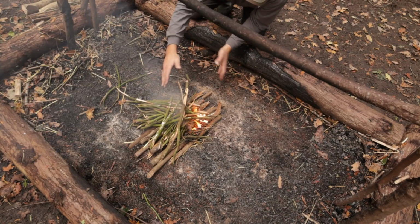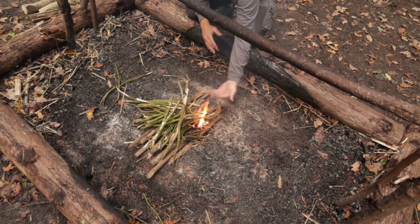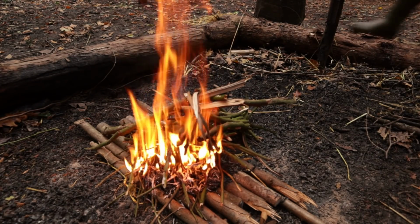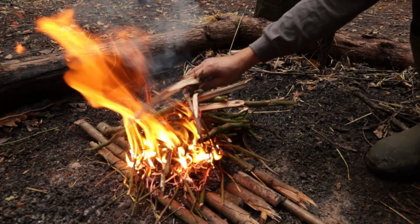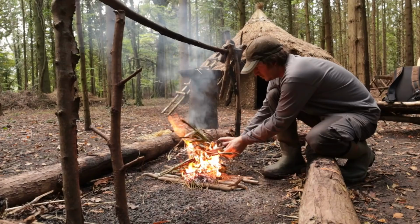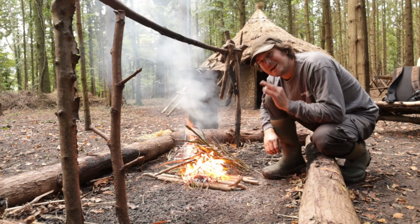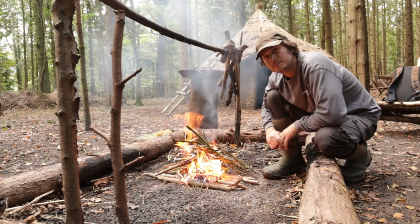Our lean-to shelter of a fire, we've angled it into the wind, which means that the wind is coming down, it's hitting this, it's blowing it, it's actually fueling the fire for us. I'll just put some more of these sticks on the back. Once again, you can see how the wind's blowing the flame into our sticks. That's exactly what we want. Right, let's get the food ready.